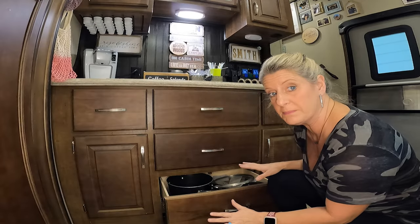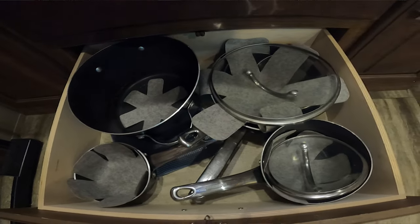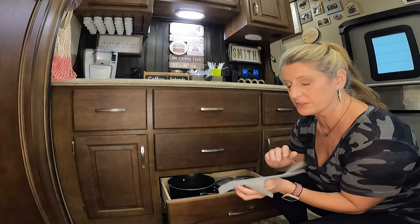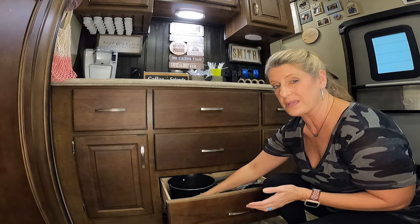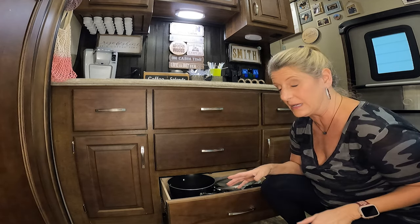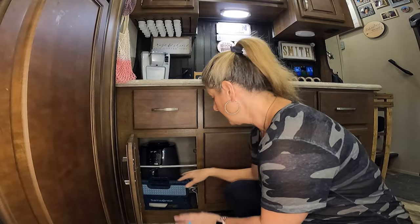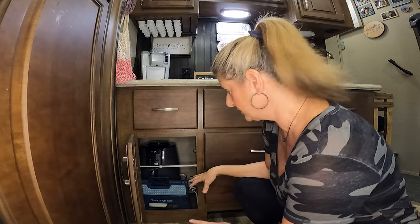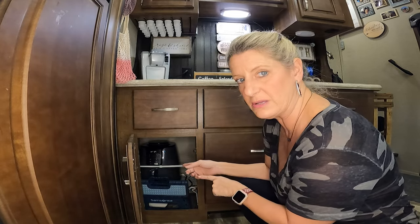The very bottom down here, I have our pots and pans, and then I just have these that I had gotten at the Dollar Tree inside them so I could stack them and not have to worry about them banging, messing anything up. Over here, I have my air fryer, I have a stool, and then I keep my extra paper towels down here. And my air fryer, this is my old Ninja air fryer.